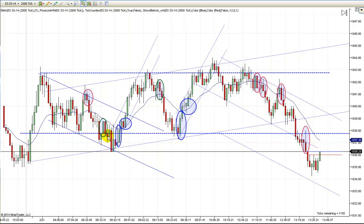First they saw a failed second entry short and went long, and then that failed and turned into a second entry short, which failed, and then it went back, and eventually they did get long over here. But what you got to do is be patient and wait on a good setup, and I'll explain that to you in a minute.